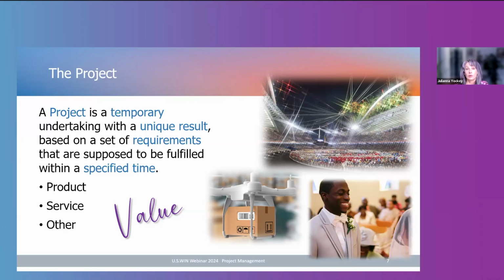So how does a project come about? I love this definition that I heard in a LinkedIn presentation. A project generally gets started when someone has a problem to solve or an opportunity to pursue. The most important aspect of any project is that it delivers value to the customer. And the customer can be a person, an organization, a government, or a cause. And we'll also go through how we can determine the best way to produce that value.